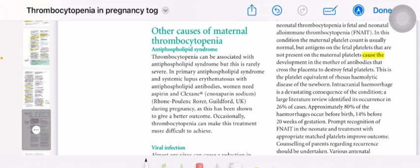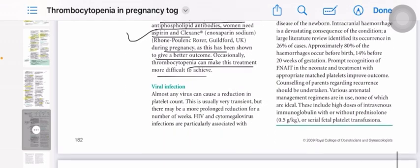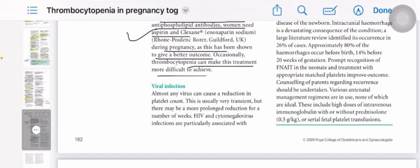Other causes are antiphospholipid antibody syndrome. Thrombocytopenia can be associated with APLS, but it is rarely severe. In primary APLS and SLE with APLS antibodies, women need aspirin and Clexane. During pregnancy, this has been shown to give a better outcome. Occasionally, thrombocytopenia can make this treatment more difficult to achieve. So in SLE along with APLS, there is a chance of thrombocytopenia, and in that case you will prescribe aspirin and Clexane.